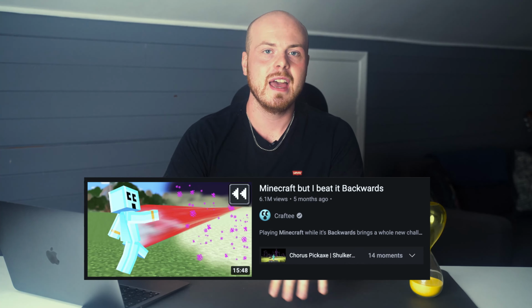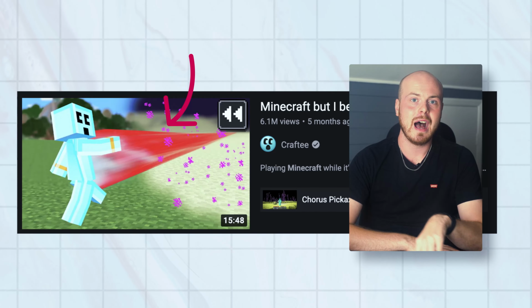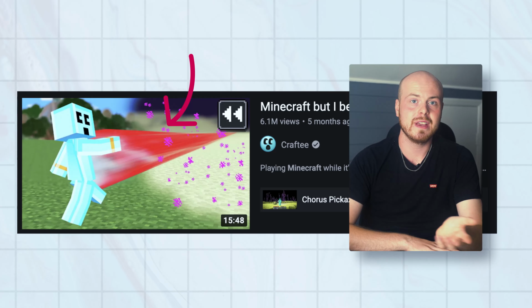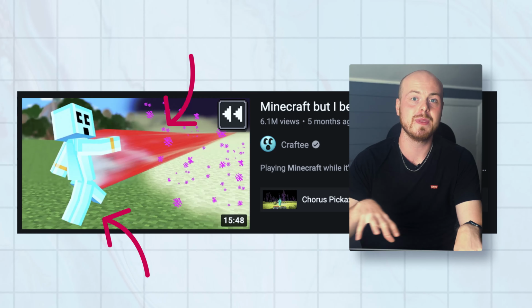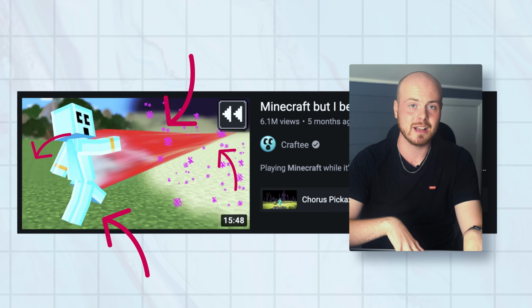So if we take this example here from Craftee, this thumbnail shows his character walking backwards with an arrow to show everything is in reverse, with his character also walking backwards from the dangerous end game of Minecraft to the green grass at the beginning of the game.